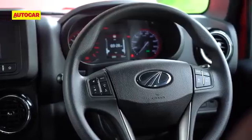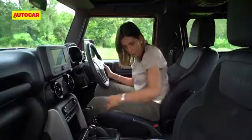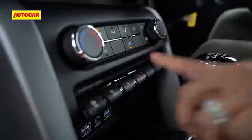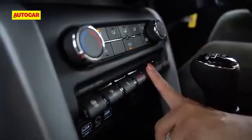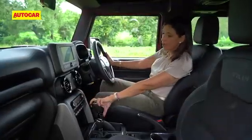You do have steering mounted controls as well, lots of storage spaces, one for the phone over here, cup holders over here, door pocket spaces. You have nice toggle-like switches over here, and of course controls for the AC vent right here in the middle of the dash.